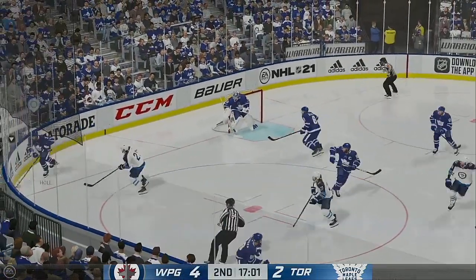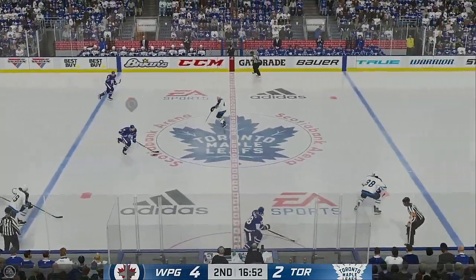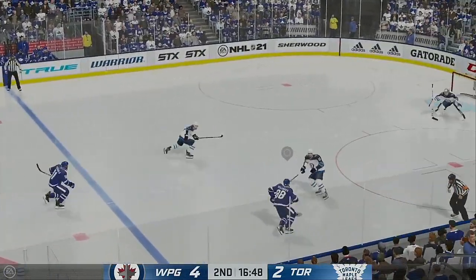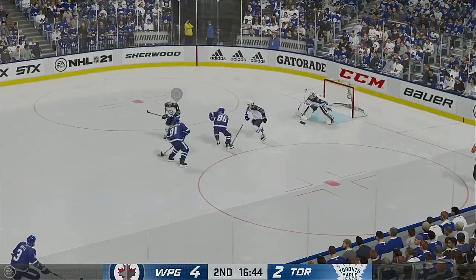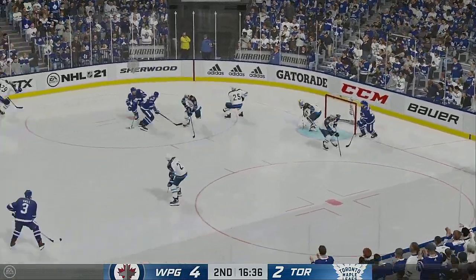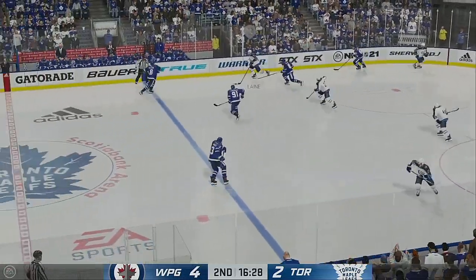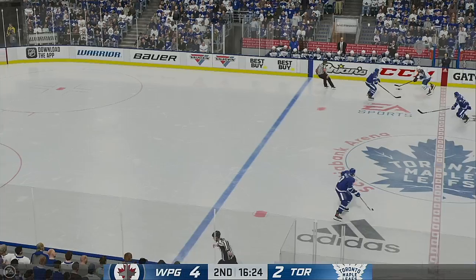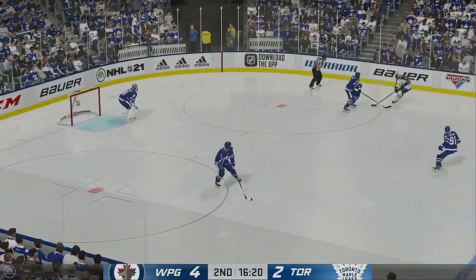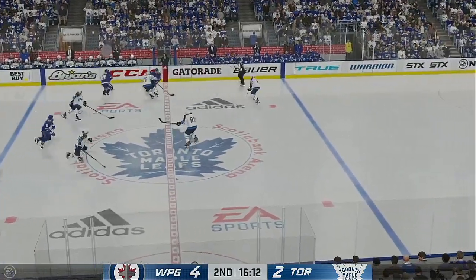Puck is dropped and he wins the draw here in the defensive zone. Pass to Tavares. Slides the puck over. Moves it to Tavares. Here he is, shot right in front. Blocked in traffic. Picked up along the boards by Nylander. Puck scooped up by Bulia. Nice feed from the right wing. Winnipeg's got into the offensive zone. Toronto's looking to break out of their own end.